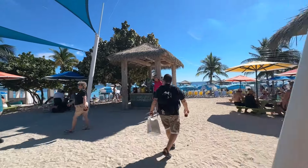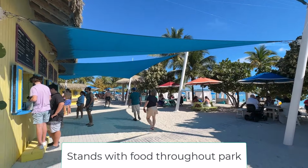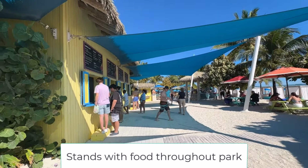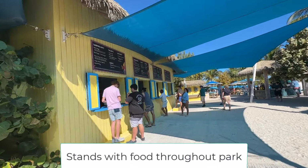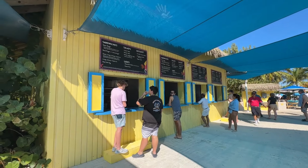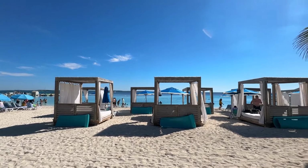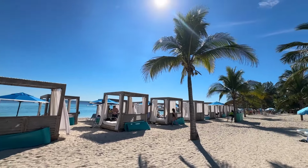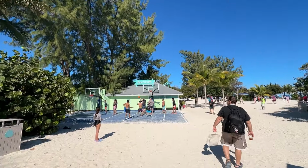Oh, here, John. That's where they got food. Look. So there's a food stand here. Sandwiches, salads, desserts, and sides. Got a little basketball court area.